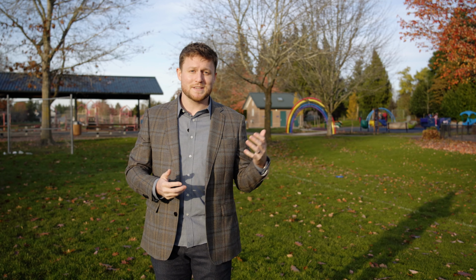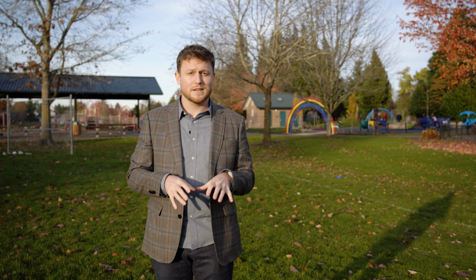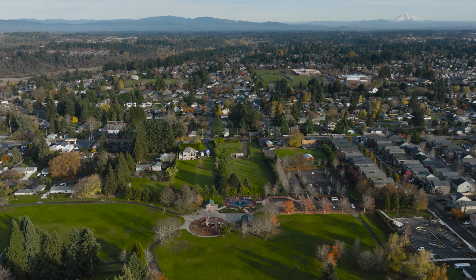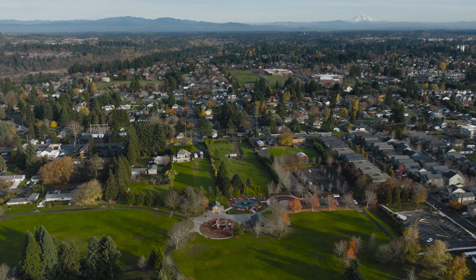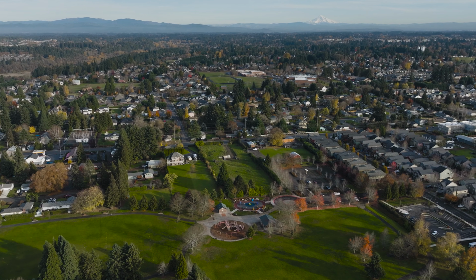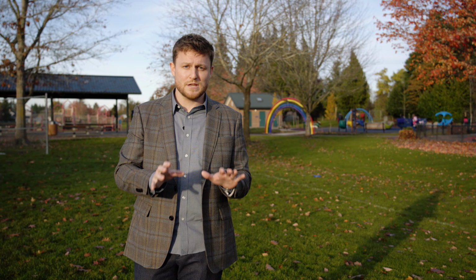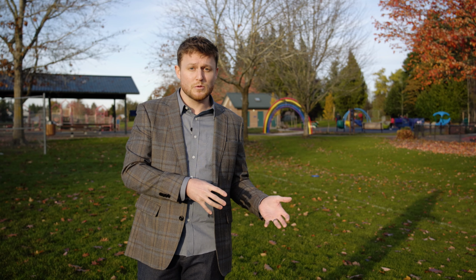Another thing that makes Felida so desirable is the incredible schools that serve this area. They consistently get some of the highest marks for the Vancouver area. The high school, Skyview, is known for its incredible sports programs as well as its AP offerings. There's a high percentage of students enrolled in the school that are in AP classes, and they've historically done really well.